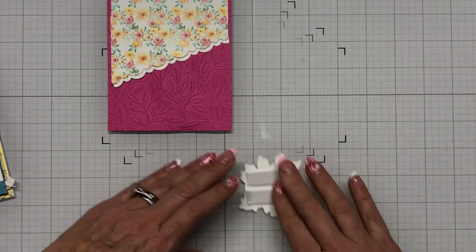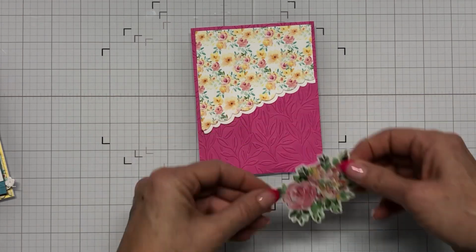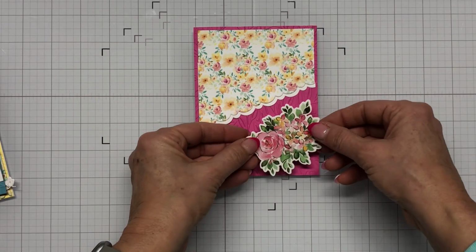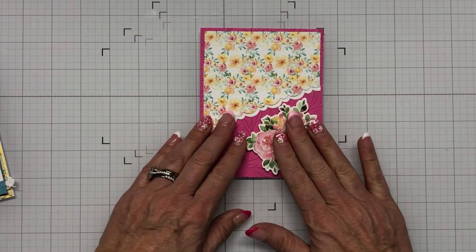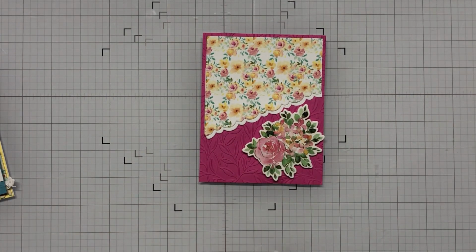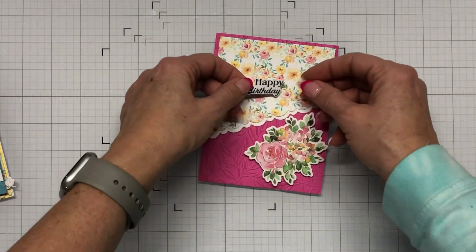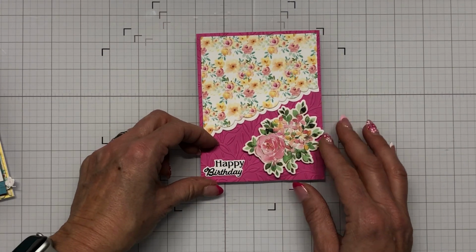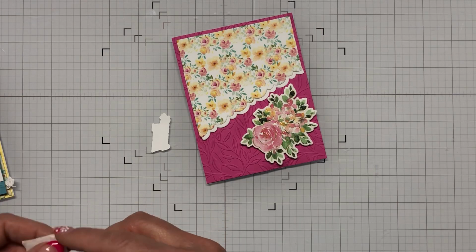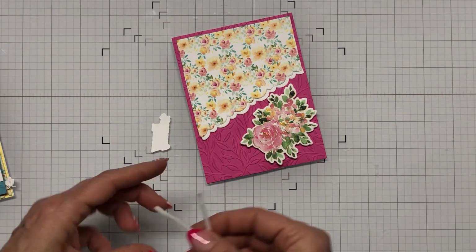So this is really pretty. I think that's very pretty. And I just thought, this is a large space here, and I don't want to put it right on top of that, I don't think. And I thought it would just be pretty down here. And then I am going to use, I think, this Happy Birthday sentiment. I think that would be really pretty. And maybe we put that down here, and we just kind of let that pattern paper shine. And we're just keeping it very, very simple. And we've got some extra on the back here. We'll just use this.